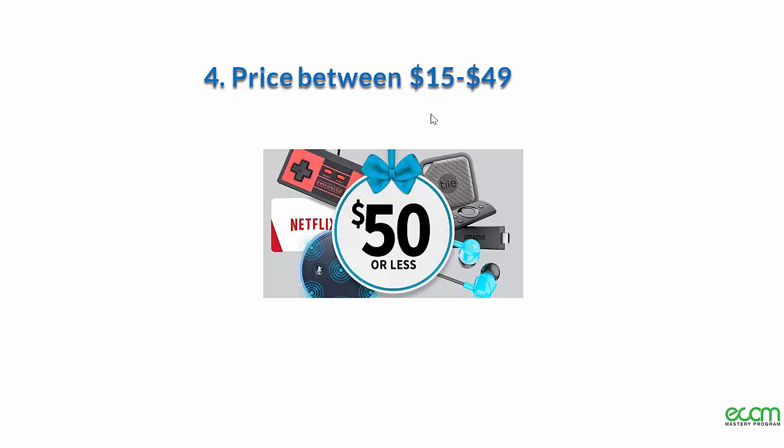So sometimes there's chances where you might have a product for $1 and you are able to sell it for $10. In those cases it might work, but that doesn't always happen. So try and find products between $15 or even $19 to $50, so that even after your shipping and advertising costs you still have some profit, which helps you get more money into your business.